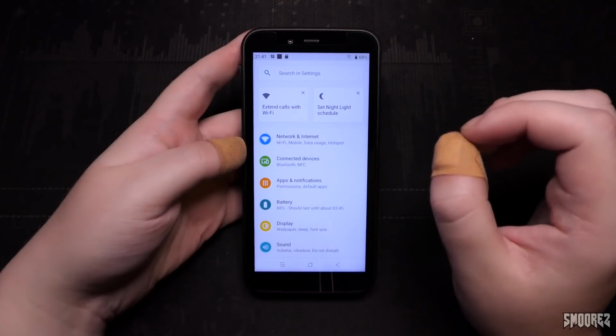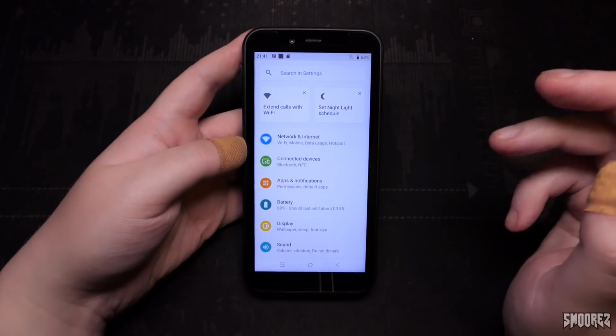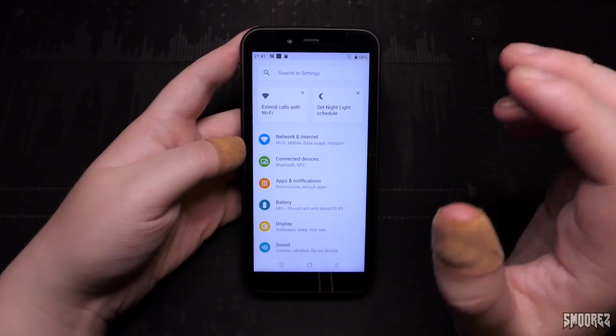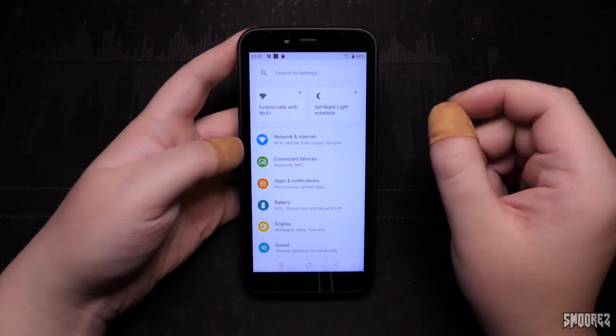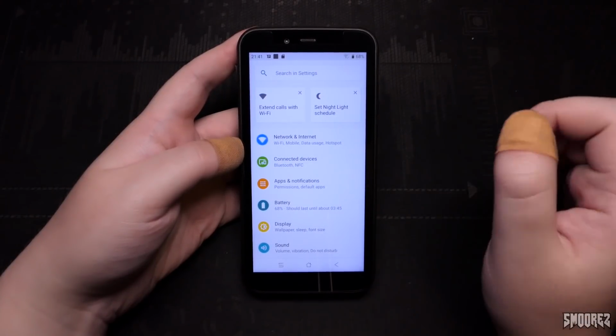So at this point in time, I've basically tested everything that I need to. I've done camera tests, I've done speaker tests, I've done YouTube, gaming, went through the settings, went through the features and everything like that. But I'm not going to give it a conclusion just yet because there's one vital test that we need to do, and that is the durability test.